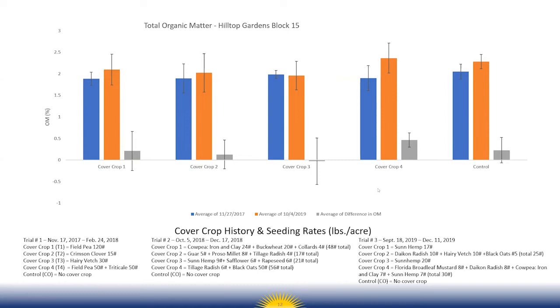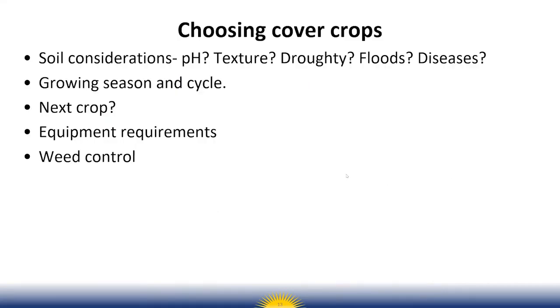But we're learning, and you've got to realize that in cover crop 4 here, we had about a 0.5% rise. And if we're starting off with low amounts anyway, half a percent is pretty good, especially when you consider how much water that 0.5% of organic matter actually holds.